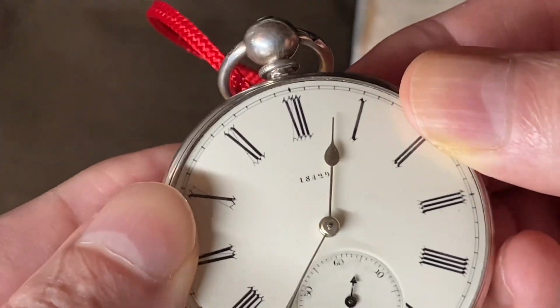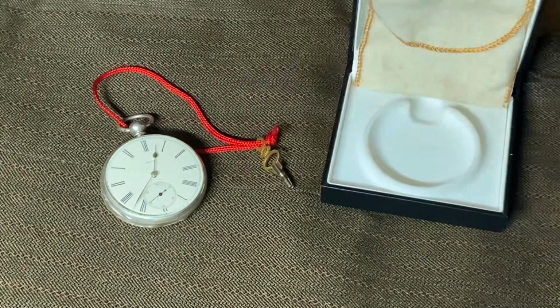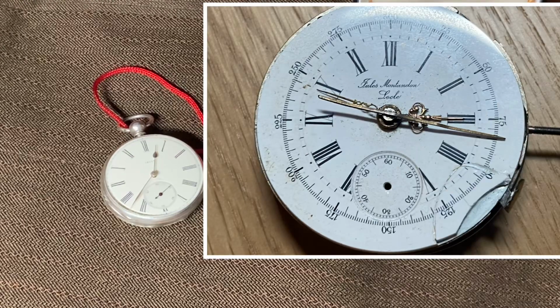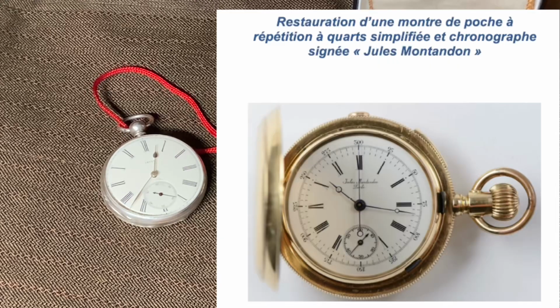And I would like to show you a little bit more of the comparison, the methodology that I used to come to this, and I have fairly certainly identified and isolated the possible makers. Now, we will see in later years, almost a generation after this maker, a series of very complicated stopwatches, calendar, moon phase watches, chronographs, chronometers of very complex nature. These are signed Jules Montandon Locle.